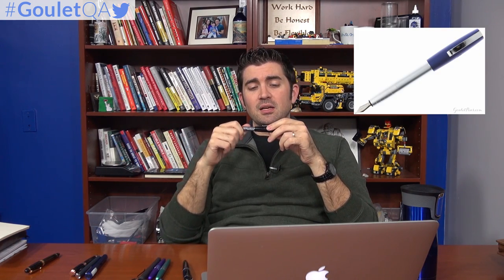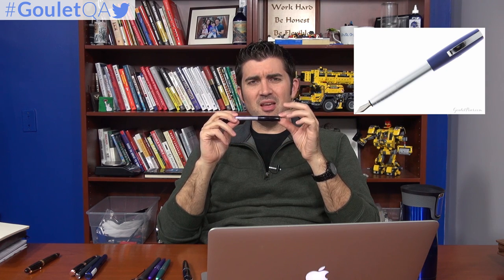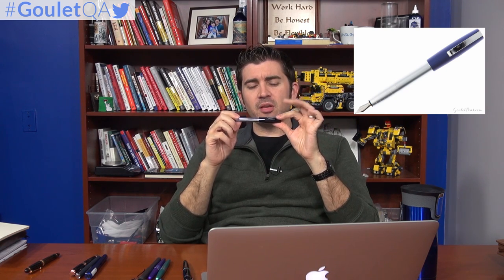And then the last one is the Faber-Castell Loom, actually. I know I'm kind of mentioning a lot of the same pens as I did earlier, but maybe not the piano black finish one, but they make some more matte colored ones that are pretty cool.